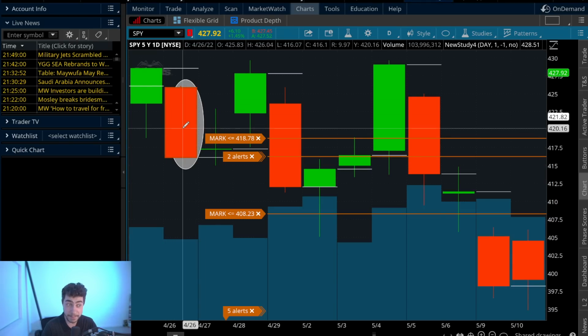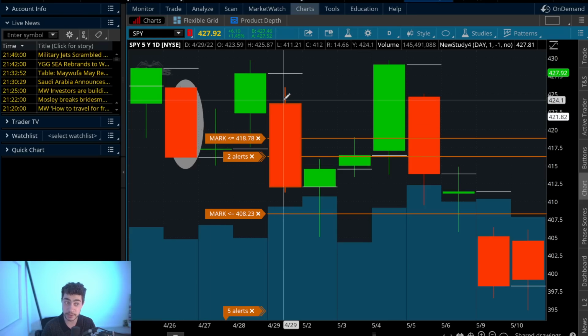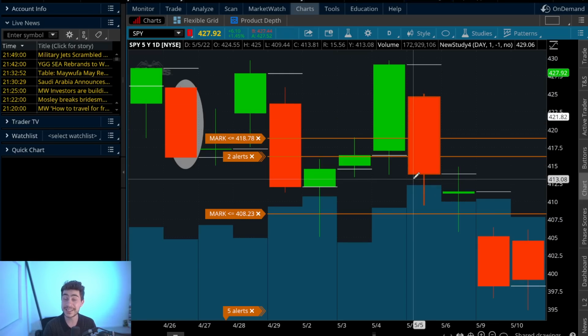Are you kidding me? Look at this. Massive gap down, closes weak at the lows. Massive gap down, closes weak at the lows. Massive gap down, closes weak at the lows. We could be setting up for a sell the news play, man. When we're testing these levels for the first time, I'm not going to be interested in calls. There's no way in hell I'm going to be interested in calls.